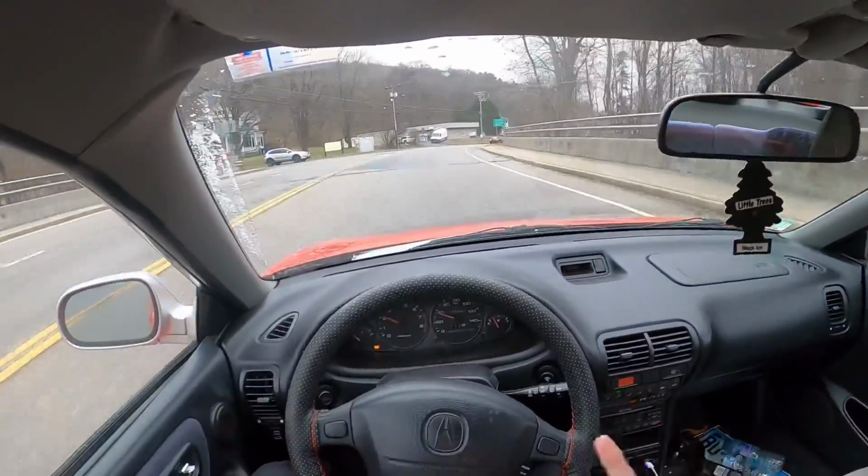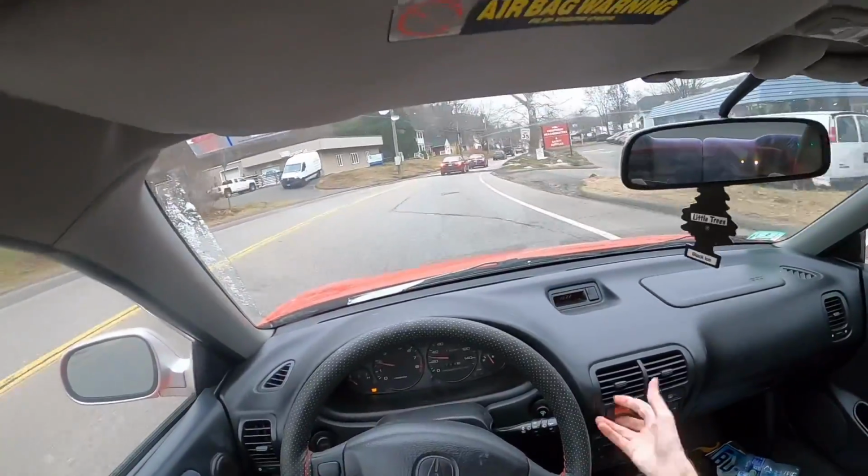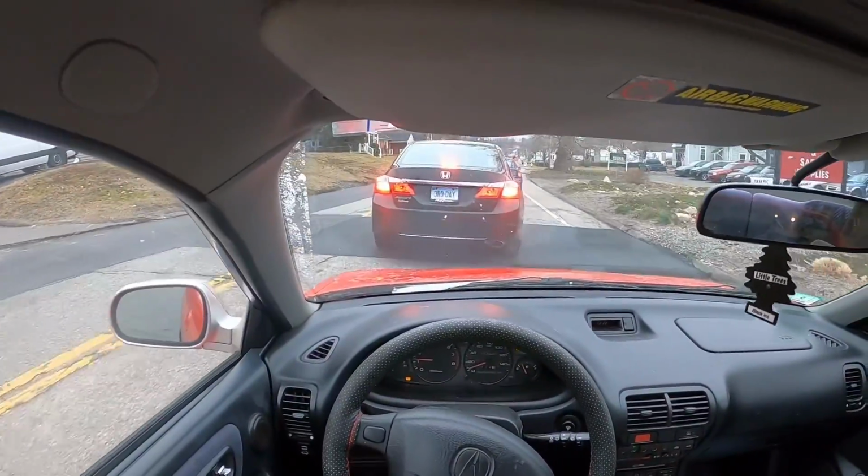Just go buy that Subaru Crosstrek. Buy this Honda Accord. Buy this Toyota Corolla in front of me. Just buy one of these cars. Be like everybody else. They're doing it for a reason. They're incredibly reliable. It's a smart purchase.